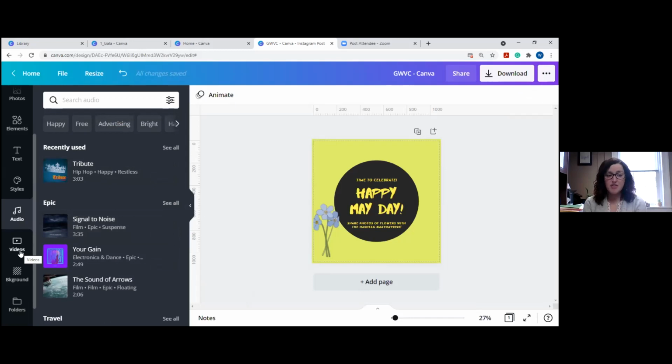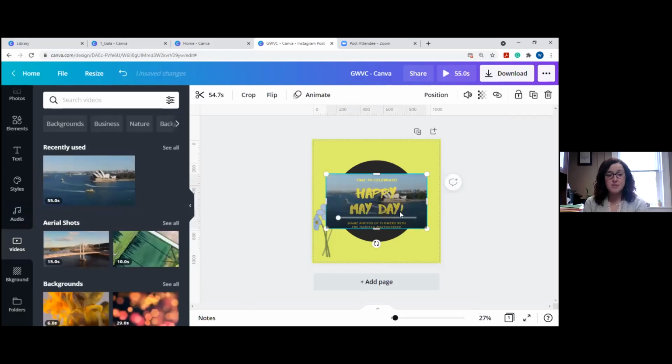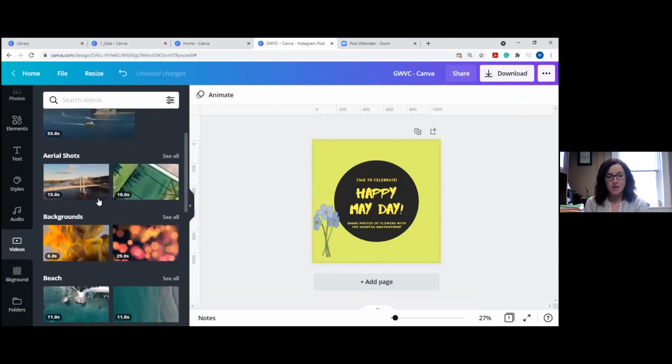Perfect. I would say the same thing for the videos, right? Again, you'll always be able to see your recently used. So whether you're using styles or text or elements, it's always going to show you what you've used more recently, which is really nice. There's also tons of preloaded videos up there too.